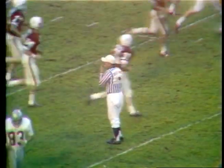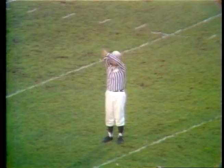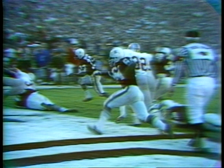Boy, we've got ourselves something here. Action will continue at the Rose Bowl. The score is now Stanford 20, Ohio State 17.